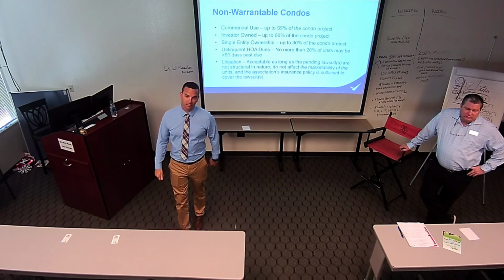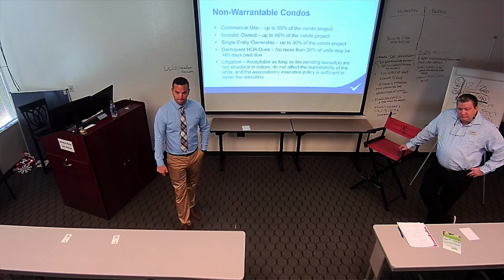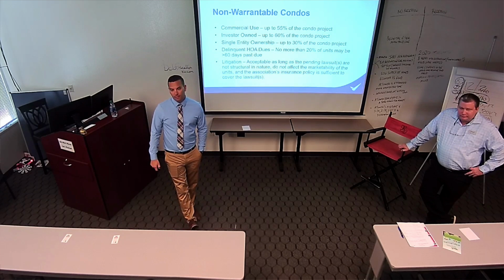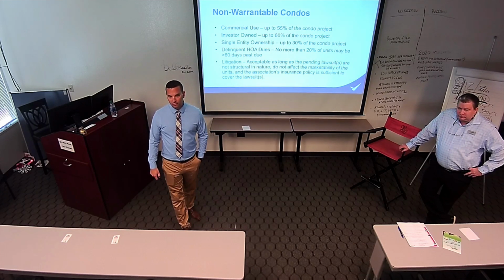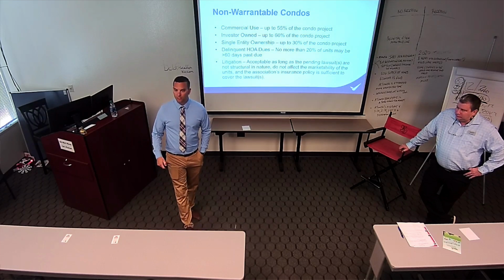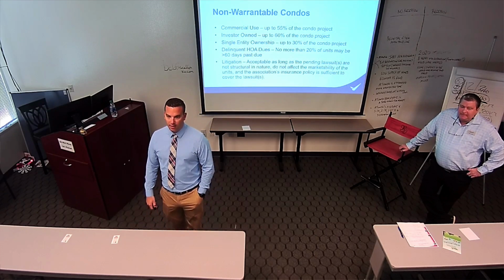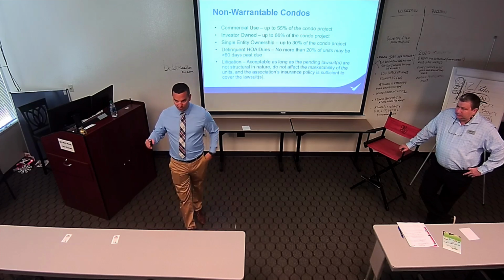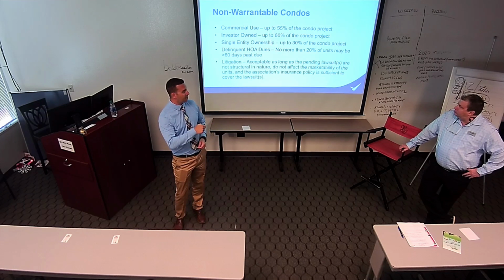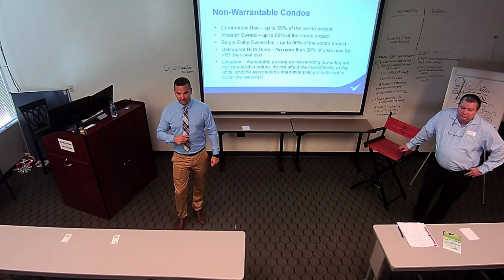So for the non-warrantable condos, if they make this their primary residence, does that even matter? If they're using a primary loan and they want to move into a non-warrantable condo, do Freddie Mac and Fannie Mae still play a role, or is it just if it's an investment property? No, it's the primary residence. If they're using conventional, inside-the-box financing, and it comes close to any of these numbers, Fannie Mae, Freddie Mac will not approve it, and FHA will not approve it.